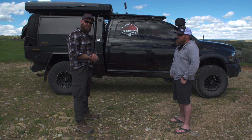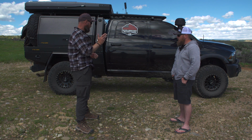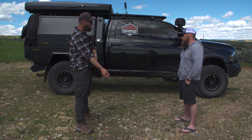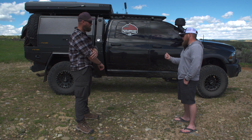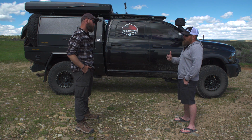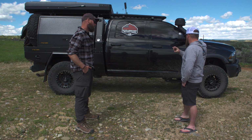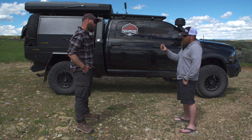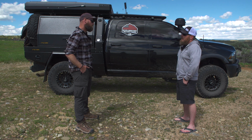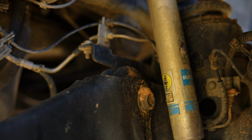Tyres and suspension and drivetrain. Drivetrain we'll do after. So let's start with the actual lift itself. 3-inch from AEV again. The reason I went with this one is because it's the least amount of lift you can put on the truck and still clear the 37s. It moves the front axle forward 1.5 inches from factory, and that lets you clear the 37s and turn them full. Bilstein shocks, and that's pretty much it.